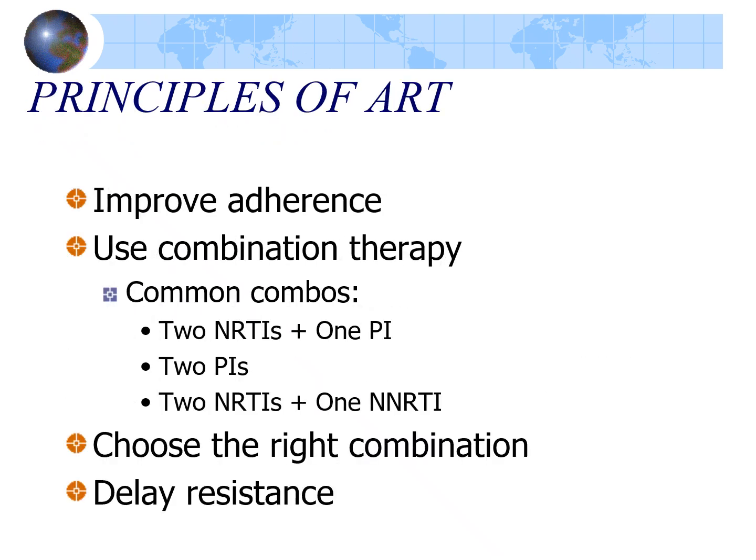Now let's look at the principles that guide how ART is given. First principle is to improve adherence. So patients must take the medications exactly as prescribed. The wrong dose, missed pills, that gives the virus time to mutate and become resistant, like a thief learning your security system.